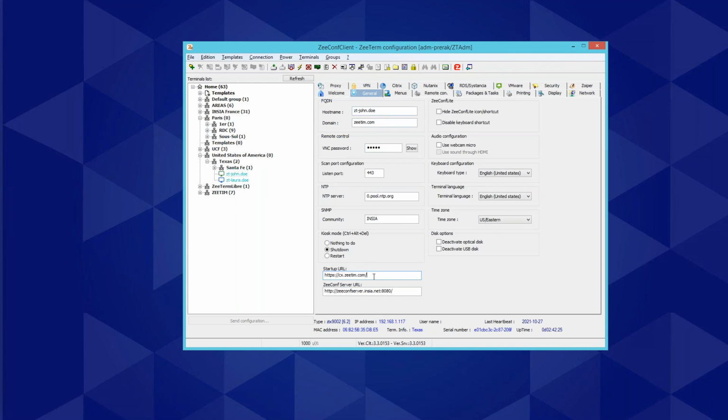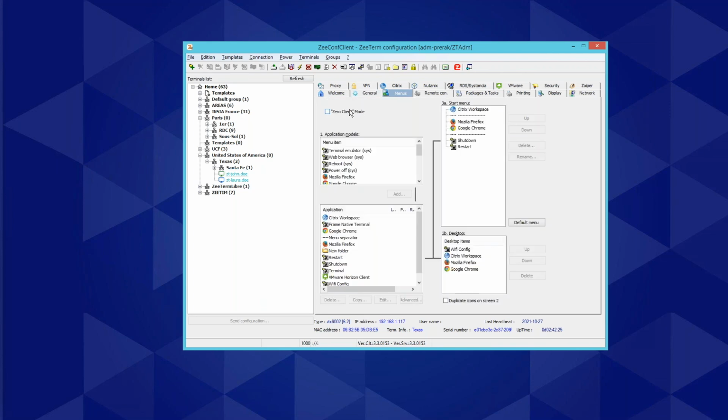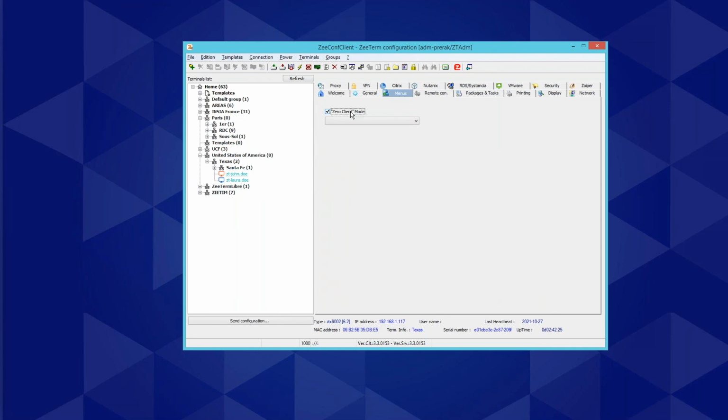Now, why this is very useful is that our device can run in two modes: the zero client mode or a regular thin client mode. If you're running the device in zero client mode and you have selected Chrome over here, then when the user turns on the device, the operating system will launch Chrome in a kiosk mode. So the user does not have access to the local OS, and it will go to the URL. Let's say you have defined your startup URL as the URL of your storefront or your Citrix Workspace on the cloud. As soon as the user turns on the device, he'll directly see his login page.